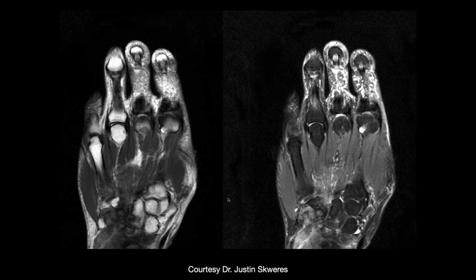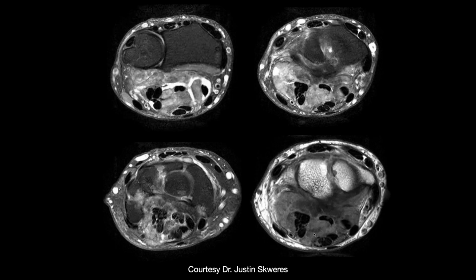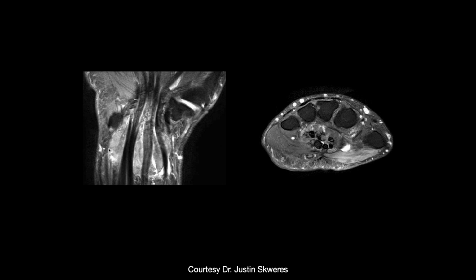Here we're looking at some erosive changes of the distal carpals, and some marrow edema. Here on the axial sequences, we see a lot of synovial thickening throughout the carpal tunnel. It looks like there's some fluid as well. It almost follows the tendon sheaths pretty clearly on all three of the flexor tendons, and then there's some edema of the adductor, opponens pollicis maybe.